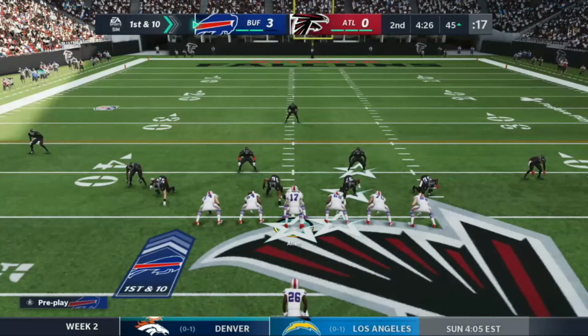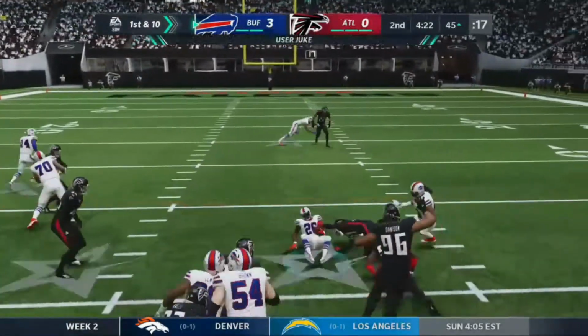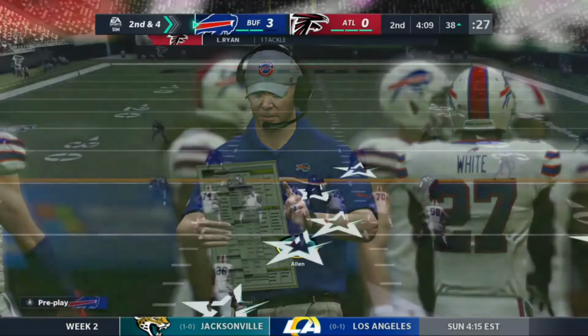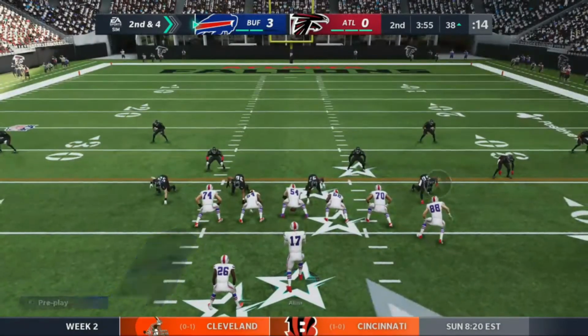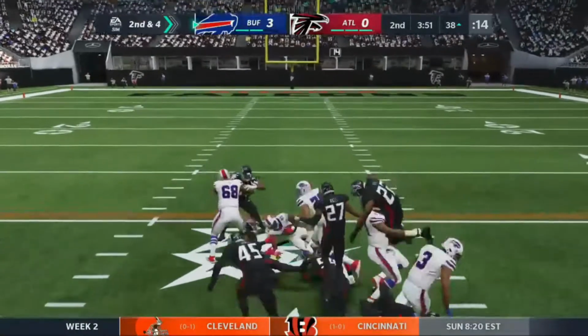Here's another 1st and 10. Allen going to give this one to Singletary. He'll get a nice chunk there on the 1st down run, and it's 2nd and 4. On the tackle. Now, Brandon, that's the way you want to run the football. There should almost be quote bubbles above the offense right now. Bam, boom, biff. That's how they feel good about moving the football.